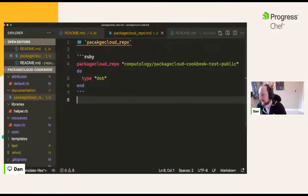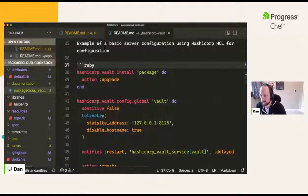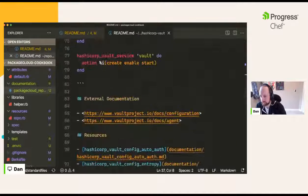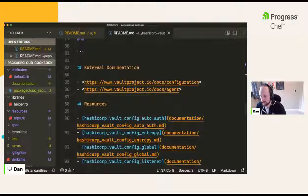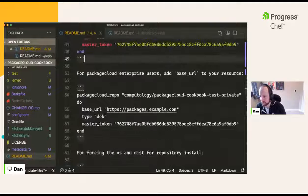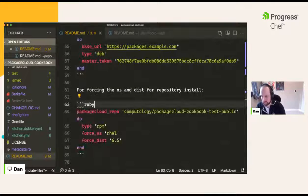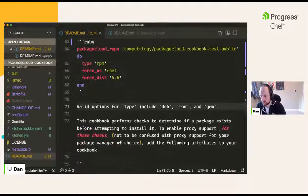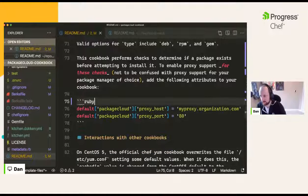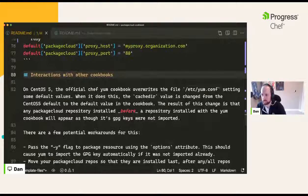Oh, 48 minutes. Okay. Close. And then we don't need that. External documentation, resources, so external docs. I'll have a bit of that. Forcing OS, Ruby. Can Ruby. So you don't need to worry about anything.